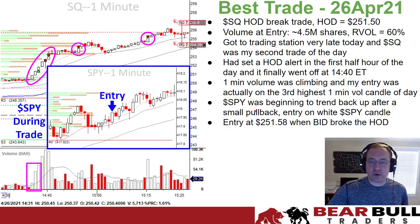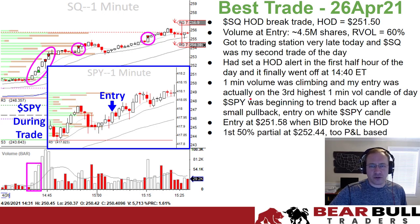Took an entry at 251.58 when the bid broke the high of day. I wanted to see that because it's a late afternoon high day break trade. So usually want to see the bid break the high of day, usually. First 50% partial at 252.44, a little P&L based here.